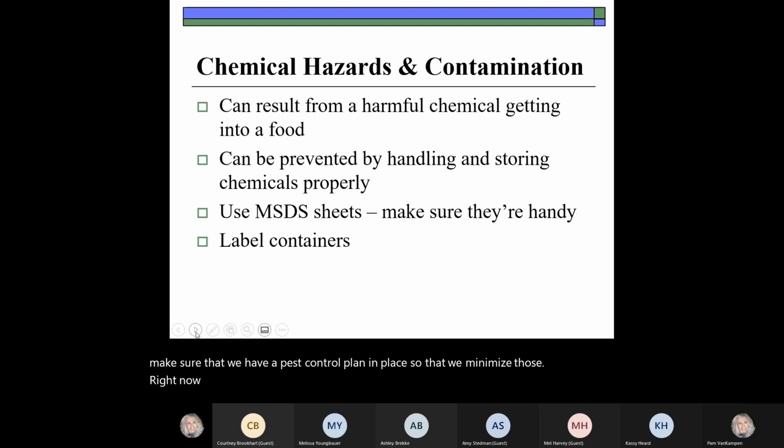Right, now we're on page 4. We're going to talk about chemical hazards and contamination.